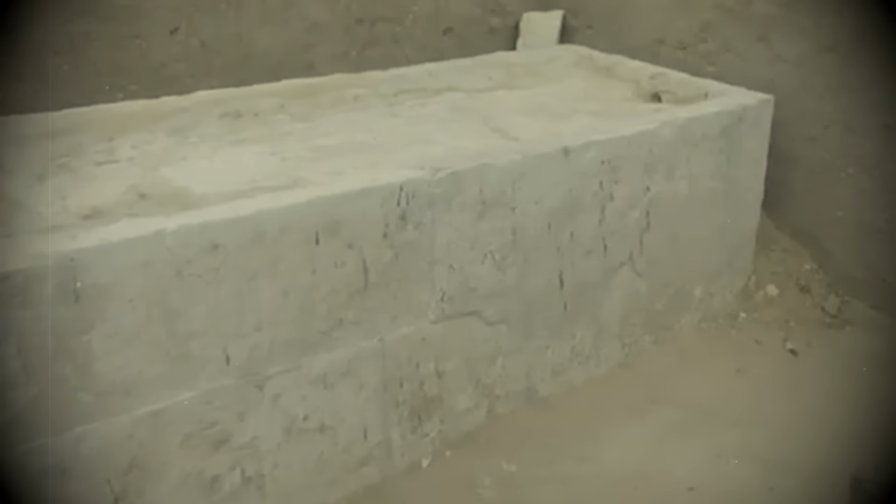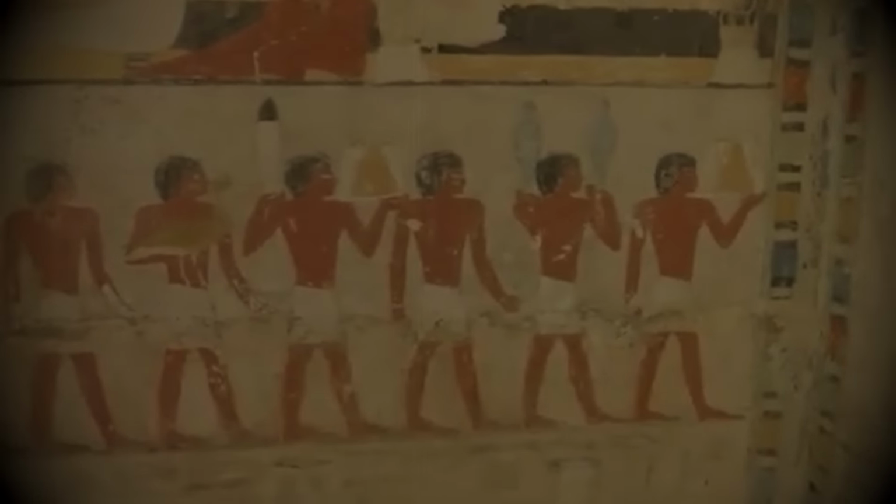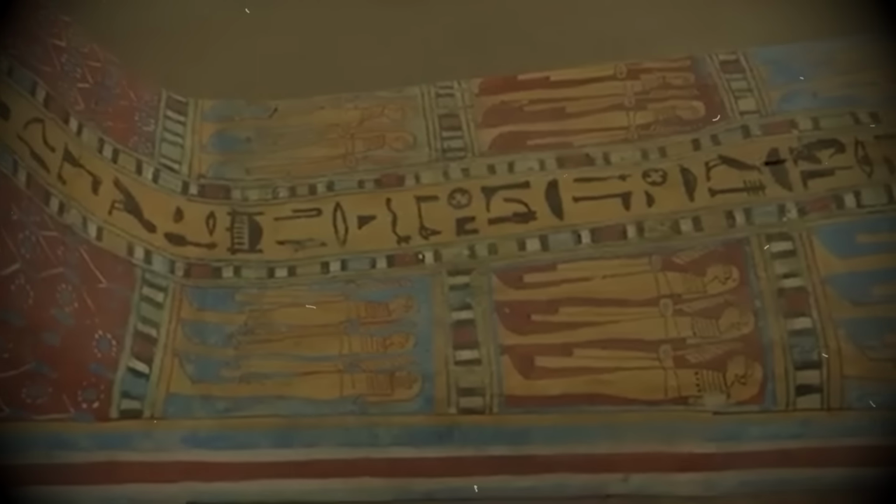Ancient Egypt. Is there any other time and place on Earth more mysterious and intriguing? These are some of the most astonishing discoveries made beneath the sands. The incredible ancient Egyptian discoveries scientists found buried underground.